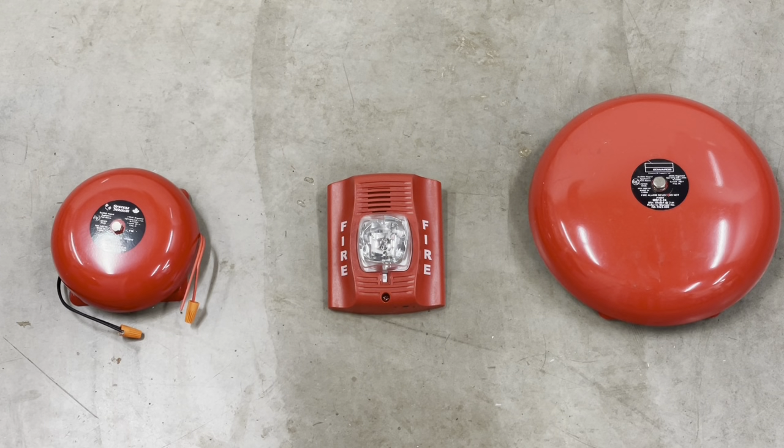Now on paper, horn strobes sound like the better product and the better solution, but this is something that I feel, especially here in Canada, gets extremely overlooked, and it's never a concern, and it can't really be a concern because you can't do anything about it. It's just got to evolve with time and general knowledge.